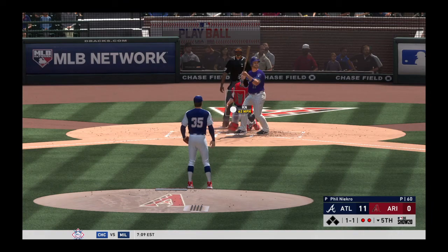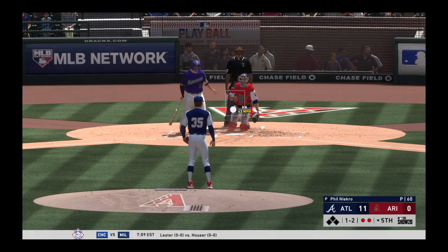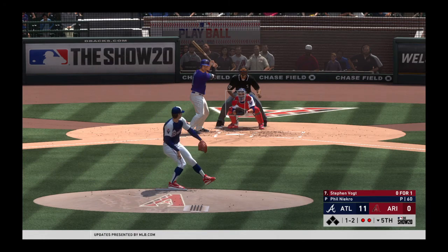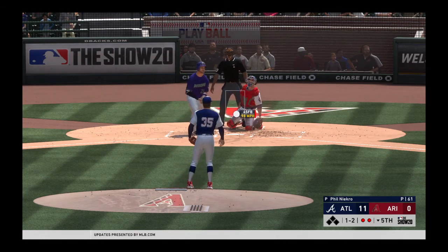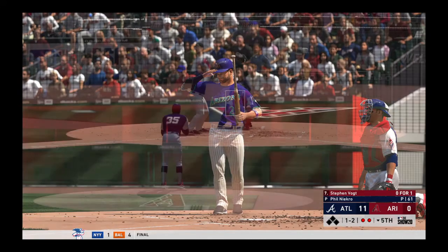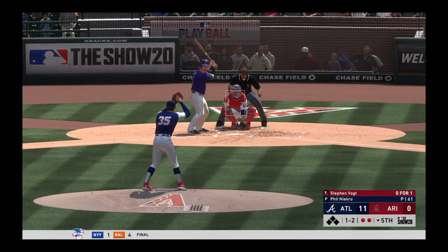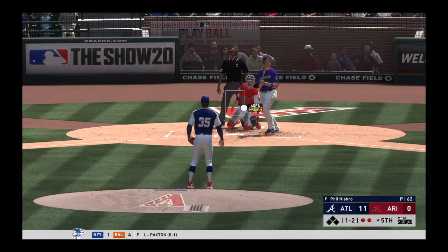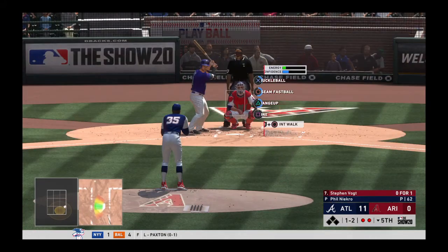Swinging, a ball hit on the ground, but this will get foul. It's a ball and 2 strikes. Trying to send him packing for the second time. No runs, just 1 hit. No errors so far for the Diamondbacks. Still a ball and 2 strikes.